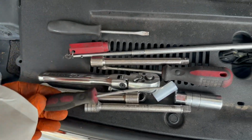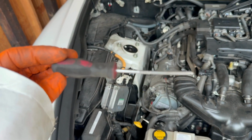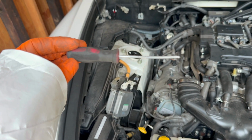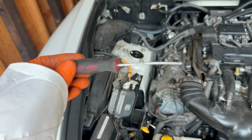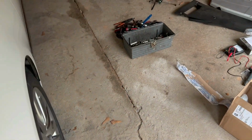I had to try numerous tools, and I ultimately found that only this would work. This is a broken dental tool from CVS Pharmacies from when I was in college 10 or 15 years ago that is broken in just the right way that it works for this particular application and nothing else does. So unless you have that, I would not recommend attempting this job on your own. But with all that being said, we're fine, I think. We got a spark plug.